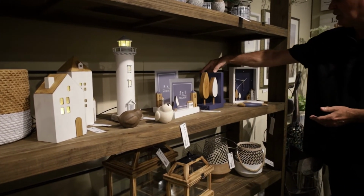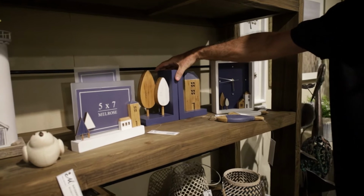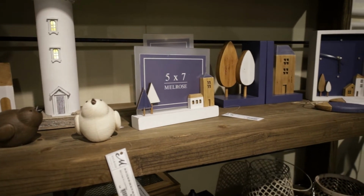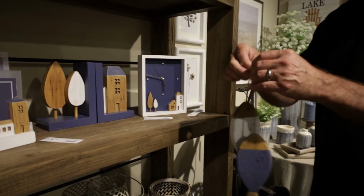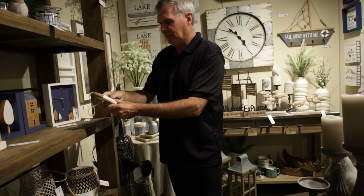There's bookends with more of that modern look, of that rustic feel of somewhere down by the river, a couple picture frames that coordinate with it, and a clock. And then these two little fun pieces. This is a couple of fish that you would have on a string. These would make cute little things to tie on lanterns, or to accessorize different things in your home.